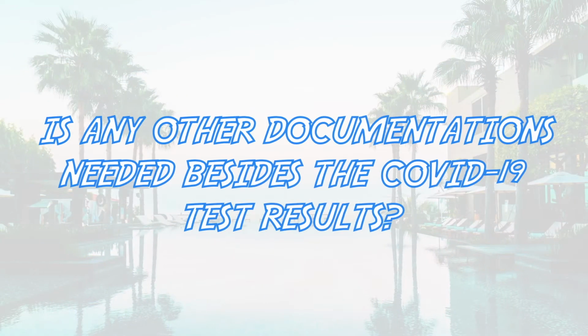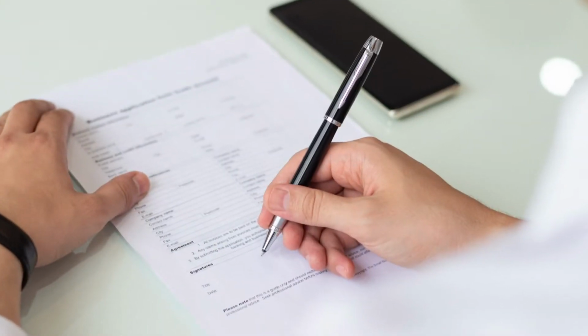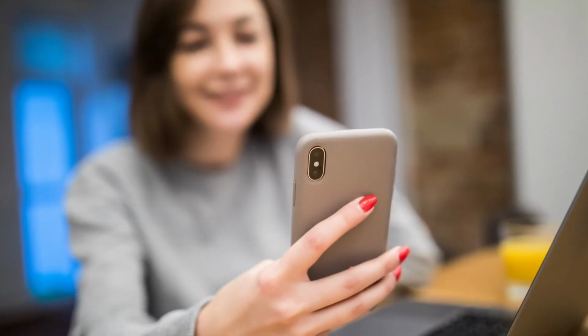Is there any other documentation needed besides the COVID-19 test results? So similar to the COVID-19 test results, this is generally depending on the location that you're going. And this is actually true whether you're flying domestic or internationally. Some states and or countries actually have you fill out a health survey form to make sure that you're not showing any symptoms of COVID-19. And so that can be upon your actual arrival. So sometimes the state and or country will require it. And or we've actually seen it where you've had to fill out daily questionnaires sent to you by email and you're expected to respond within 24 hours. So again, encourage you to do your research ahead of time to make sure that you have all the proper documentation needed to stay safe.